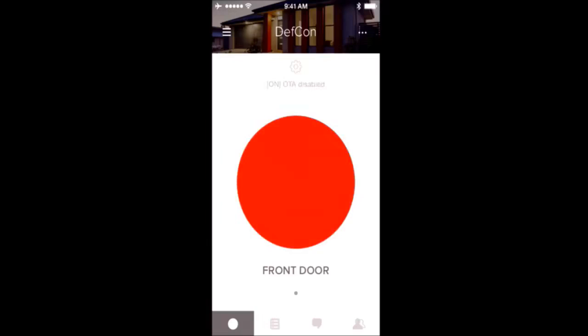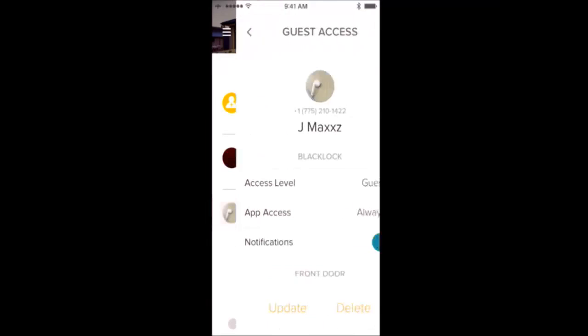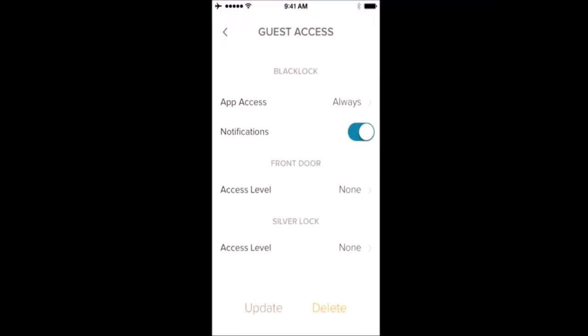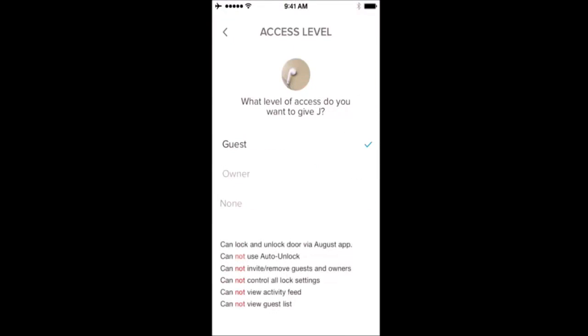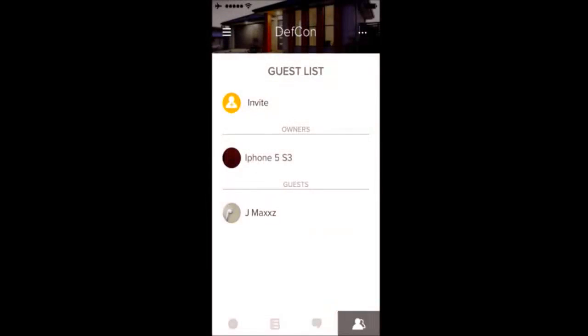Let's invite a guest user to this lock. So I'm just going to invite myself, another account. And we can see on the front door, the access level is none. Let's change that to guest. And it reminds us that guests can't use the auto unlock, can't invite other guests, and can't control lock settings. Bunch of stuff we know probably isn't true. We'll just update that. Okay, so now we have a guest user.